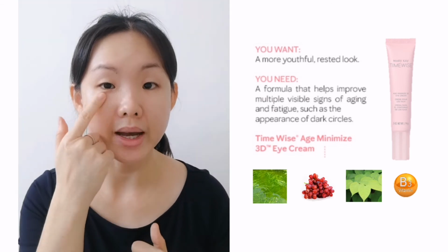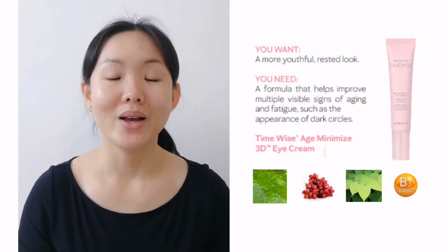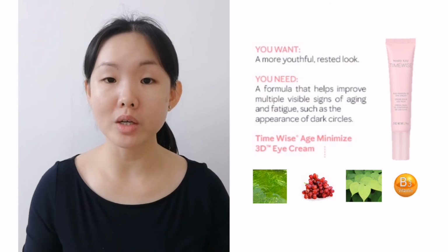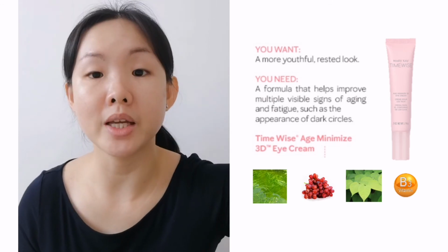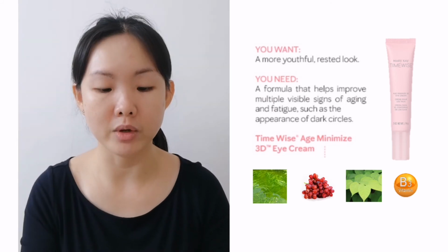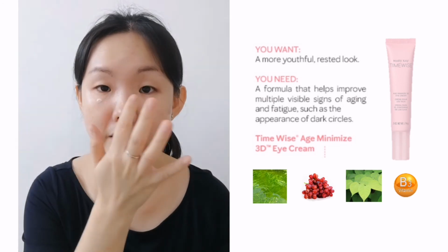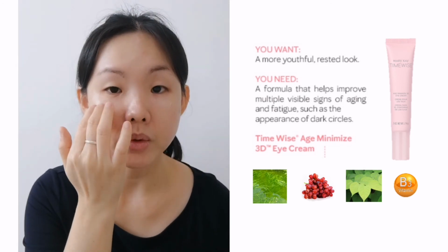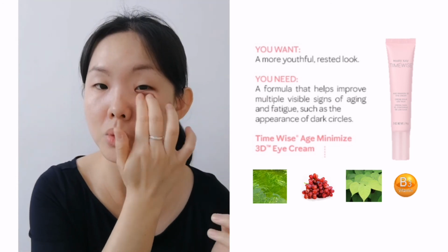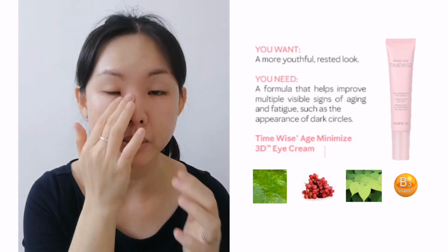So we don't forget also our eyes, especially when we are wearing the face mask. Our eyes basically speak more. We will use our eyes to express our feelings, the message that we want to bring across very often. So it's very important that we take care of our eyes. There are different kinds of eye creams or even eye gel that you can apply around your eye area. This is also under the Time Wise Miracle 3D range. I like this eye cream because it helps to reduce fine lines and wrinkles and brighten the eye area. At the same time, it's very fast to absorb into the skin, so it's very good to use in the day before you apply your makeup.